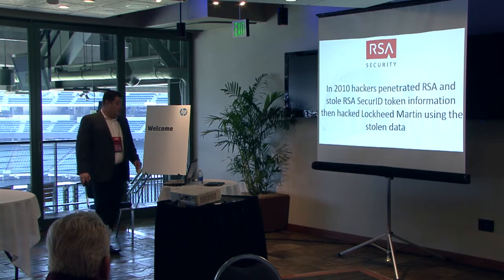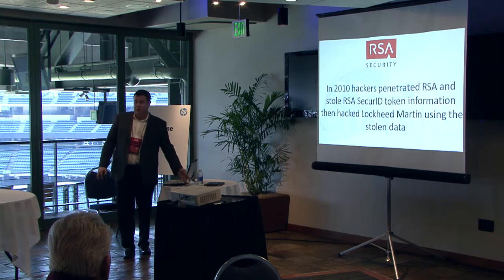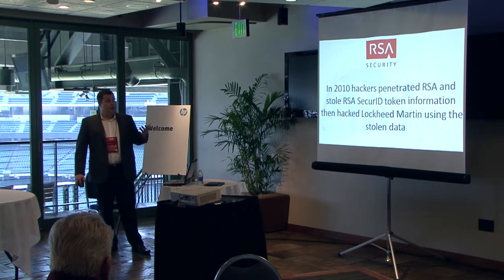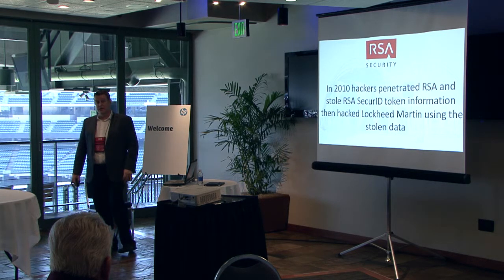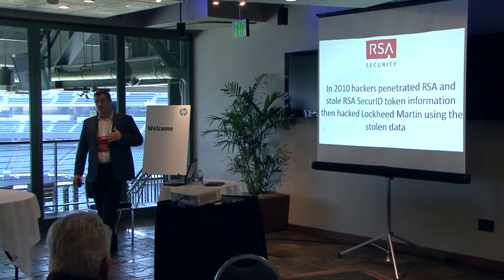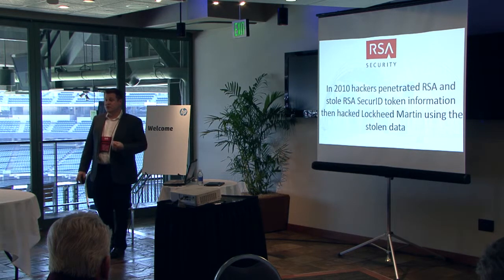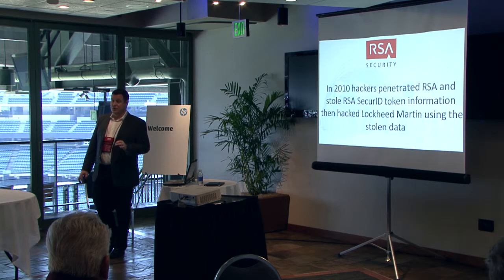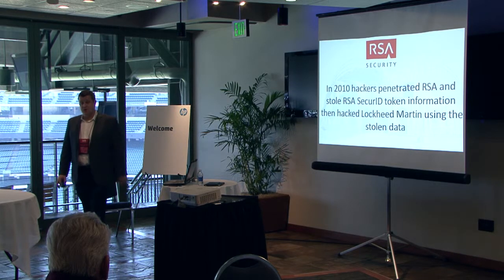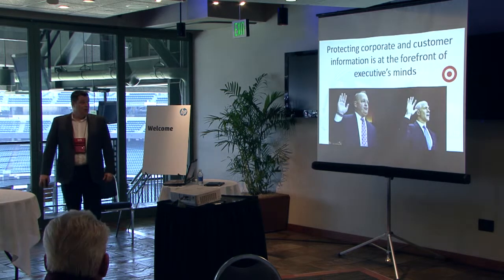So folks may have heard of RSA. They create a token, RSA SecurID, pretty popular solution. What happened in this case with Lockheed Martin, this was, I believe, for the Phantom, is that the hackers broke into RSA, took secret seed files that are associated with the tokens, and then went over to Lockheed Martin and broke into Lockheed Martin with the data that they had stolen from RSA. So this was a couple of years back.